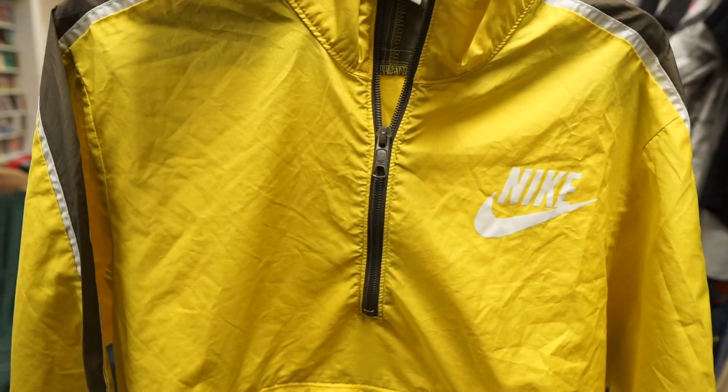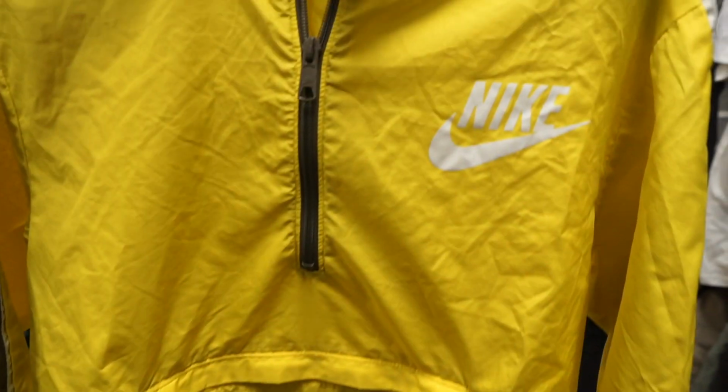Now, this jacket was pretty dope. I actually sold one of these in the past in blue. It was like a packable windbreaker, and the pocket was the pouch for it. But this was a really bright colorway, so I'm not sure this will sell. So I might go ahead and pass on that.